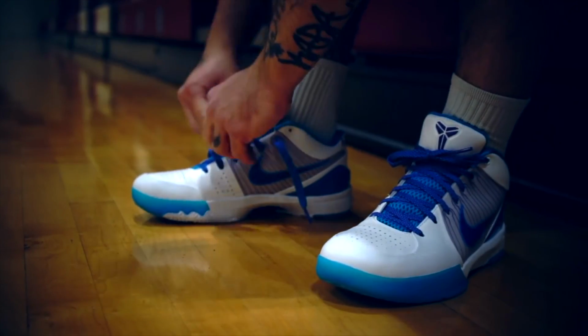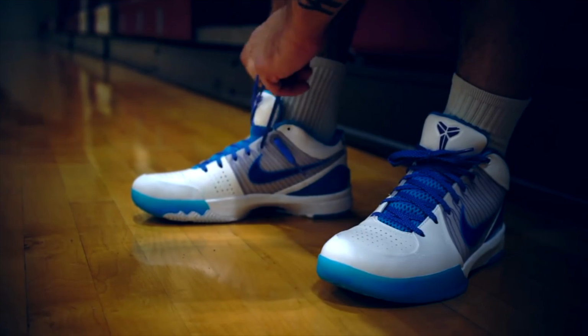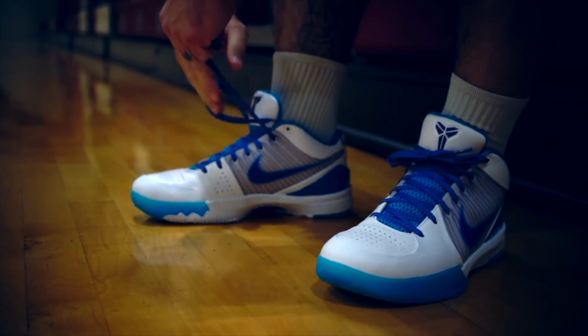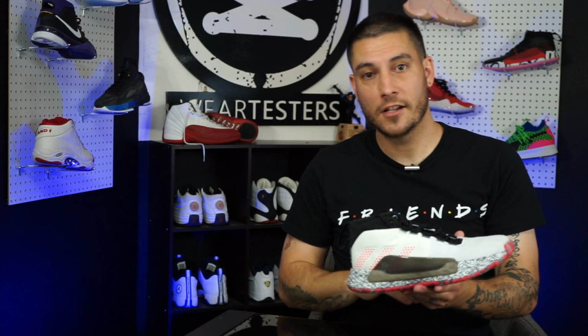And the shoe is just one of the best performance shoes of all time, so if they just happen to re-release them damn near identically to the original, what's not to love? Besides the $175 price tag, that's really crazy. These things should be like $140 max.